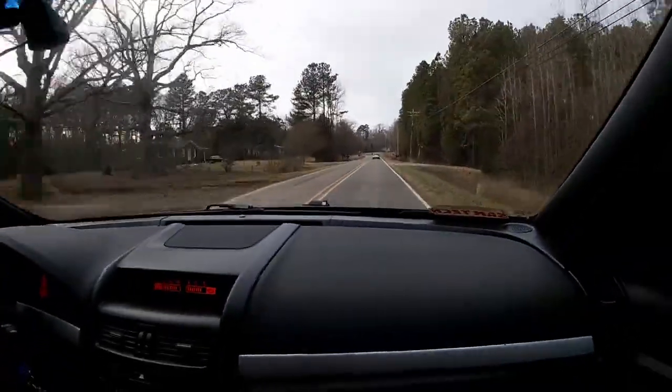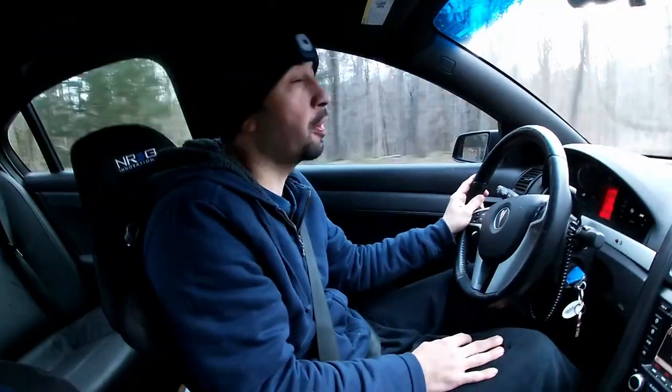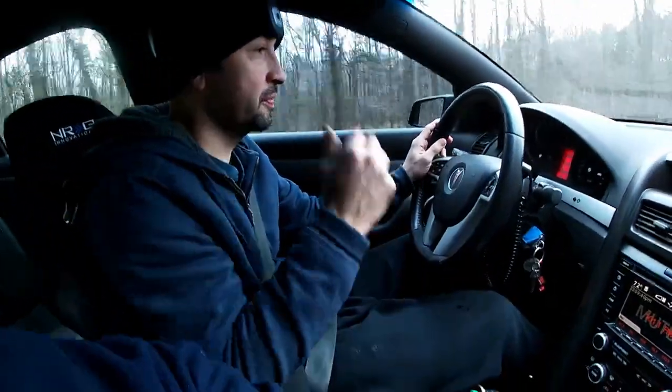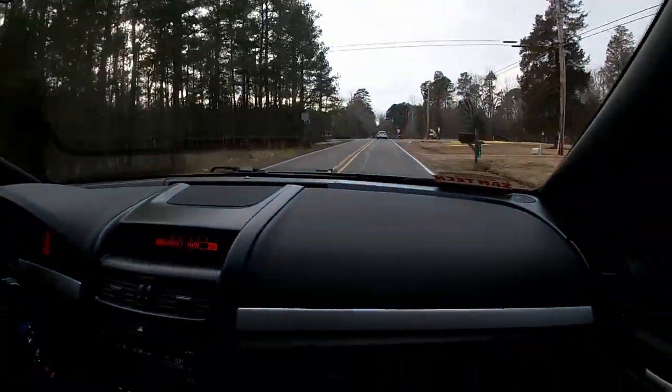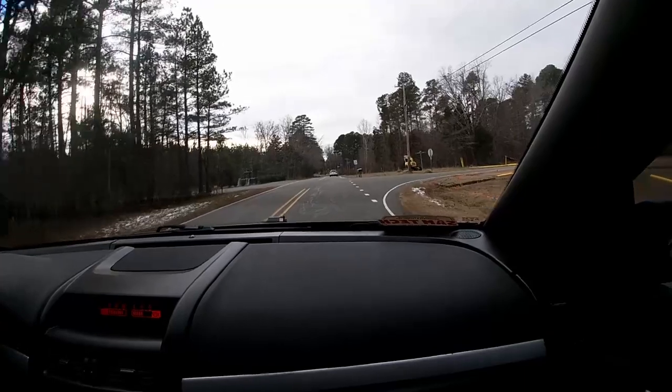Oh, she's nasty. Legit 70%. That wasn't wide open throttle at all. And it just seemed... she is nasty. It's a good car, man. It's gonna be good. I think you'll be happy with it.